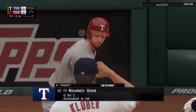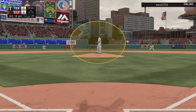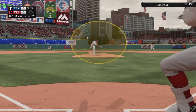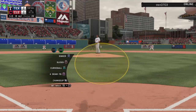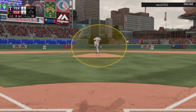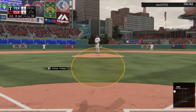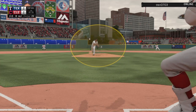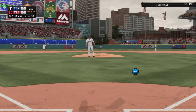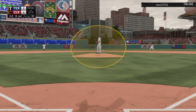Rougned Odor is ready here as we begin the top of the 4th. Second baseman, Rougned Odor. And he'll start the inning with a pitch that misses off the plate. It's ball 1. And he won't bite at that one either. It's 2-0. 3-0 now. Kluber's ready. 3-0 on its way.